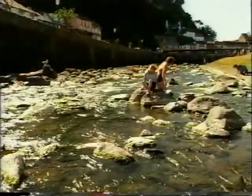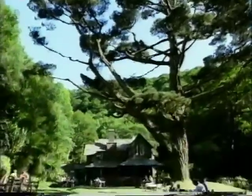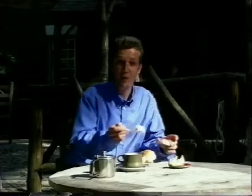A few miles up the Lyn River is the beauty spot of Watersmeet, set in a valley of mature woodland. And you can enjoy it whilst you have your cream tea, and of course with plenty of local clotted cream.